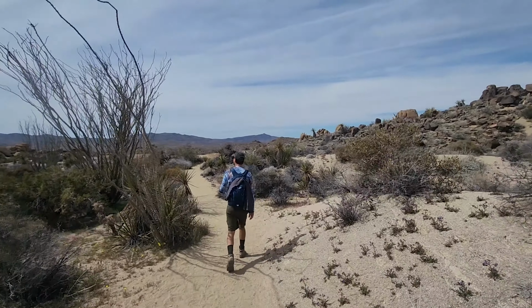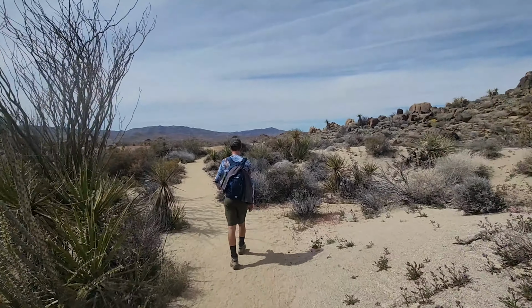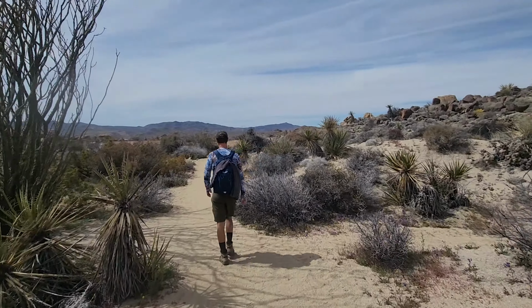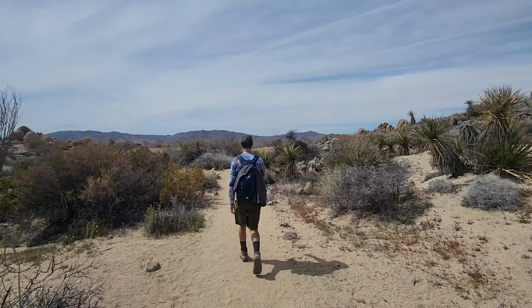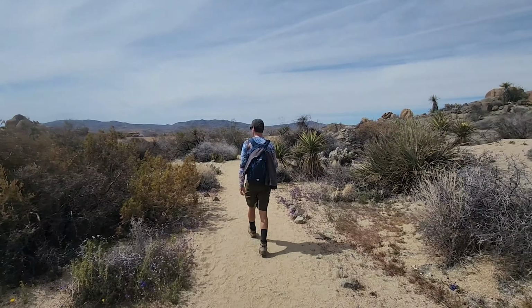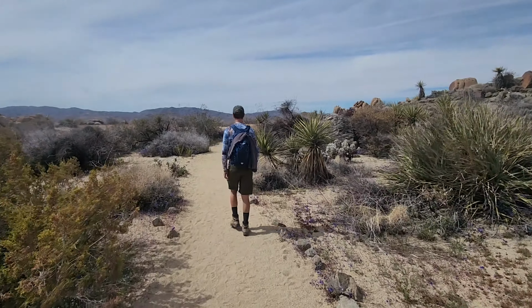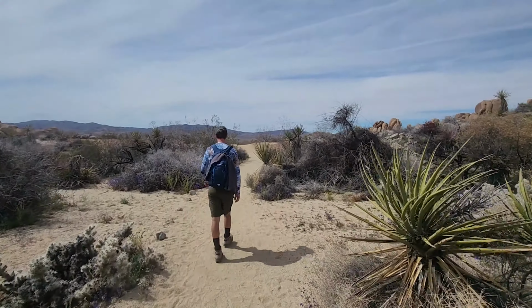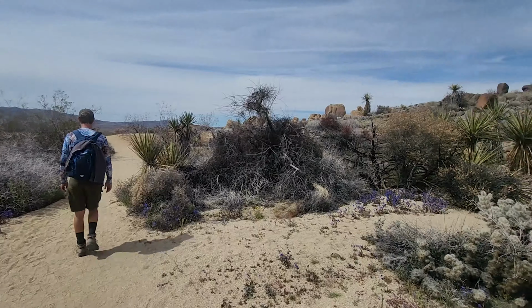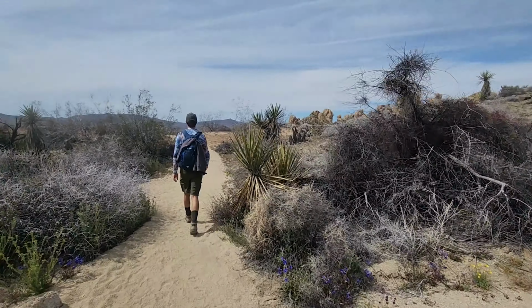Okay y'all, it is 2:30, we just passed the 2 mile marker. Passed a bunch of groups on their way to the oasis, but now we sort of have the trail to ourselves, as there's a lot of distance to cover for this trail. There's a lot of gaps. We're just making our way, enjoying the nice desert scenery around us.